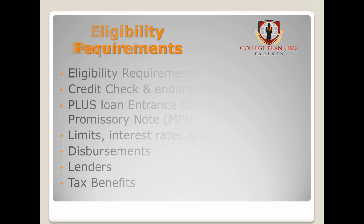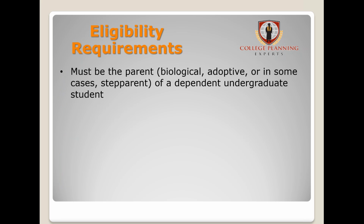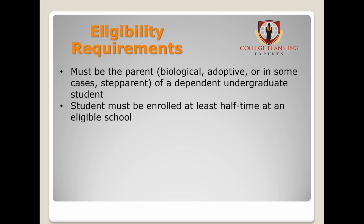Perfect. And then same thing, must be the parent, just some general requirements, same rules that we discussed for Stafford loans.